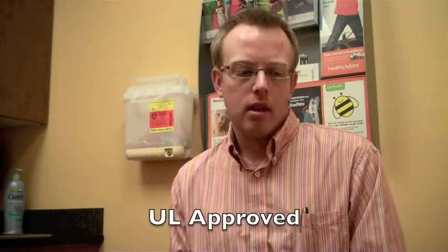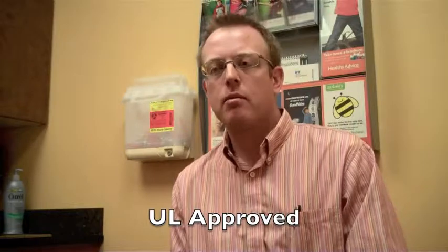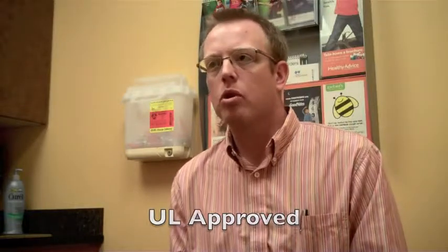A couple other things just for everyone in general. Avoid any toys with lead-based paint. If you have any toy that has batteries or electronics included, it should be UL approved, and that just means someone's gone in and made sure that it's safe and that those electronics will work properly.